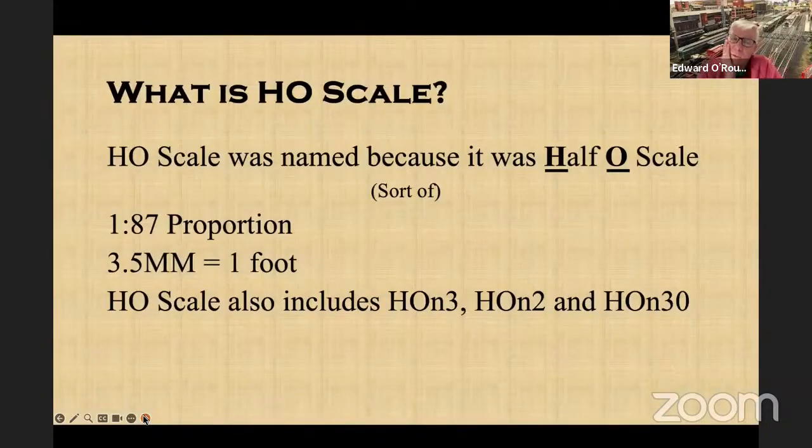So first of all, what's HO scale? I don't know how many of us on the show are HO scalers. I get the feeling there are a lot of larger scale people, but HO scale was named because it was half O scale, more or less. It's 1/87th proportion, 3.5 millimeters to the foot. And HO scale, of course, also includes HON3, HON2, and HON30, which is HO narrow gauge that runs on N scale track. So you can use N scale mechanisms and N scale track if you want.